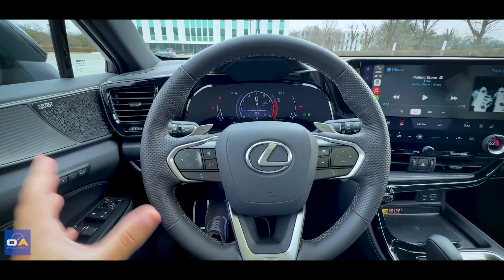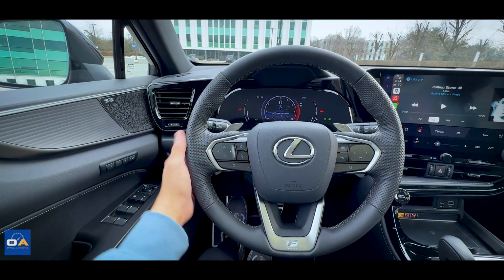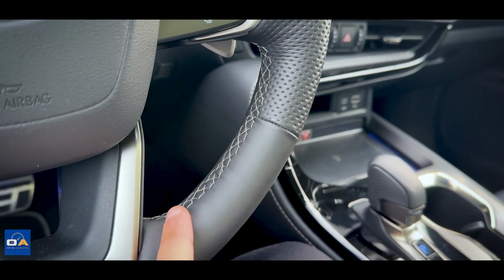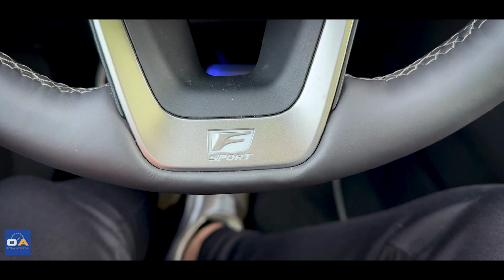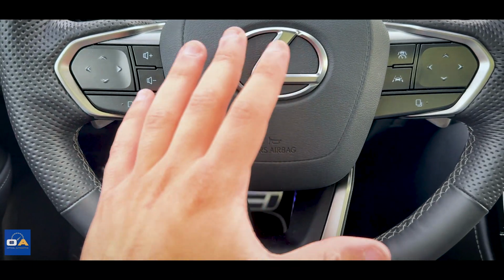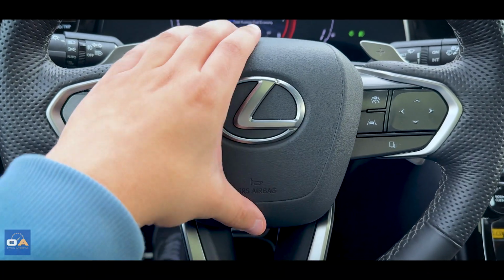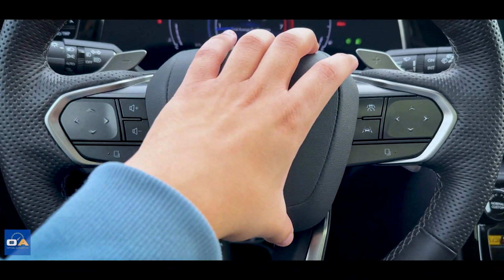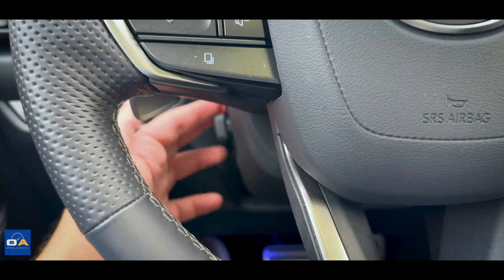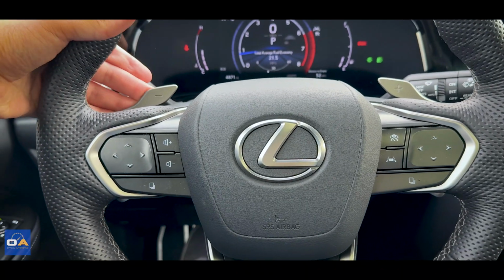But there's different textures to it. There's like a solid leather here. Then you have like perforated leather on the sides. Nice contrast stitching going along the inside. Of course, we have another F Sport badge right there on the wheel. Now, I'm a big fan of the steering wheel. I like the Lexus logo and how it has like a matte finish instead of the shiny finish. The horn button's also nice and soft. It's not just like hard plastic. This wheel is power tilting and telescoping. You do get some nice paddle shifters on the back.